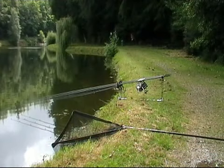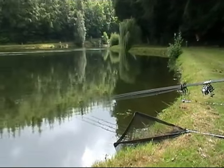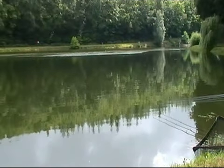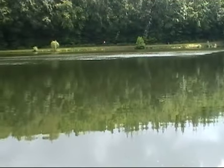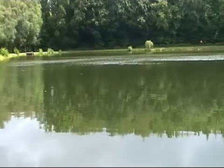Well, here I am up on the top lake. This is the bigger of the two lakes, approximately 5 acres. There's some stunning fish in this one as well. They go to mid-40s in here. I've got 3 rods out, spaced across the water. I'm the only one here.